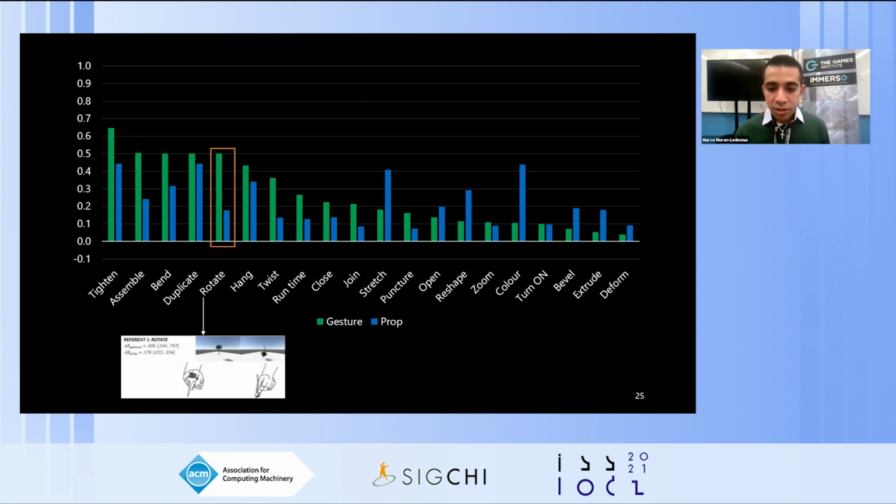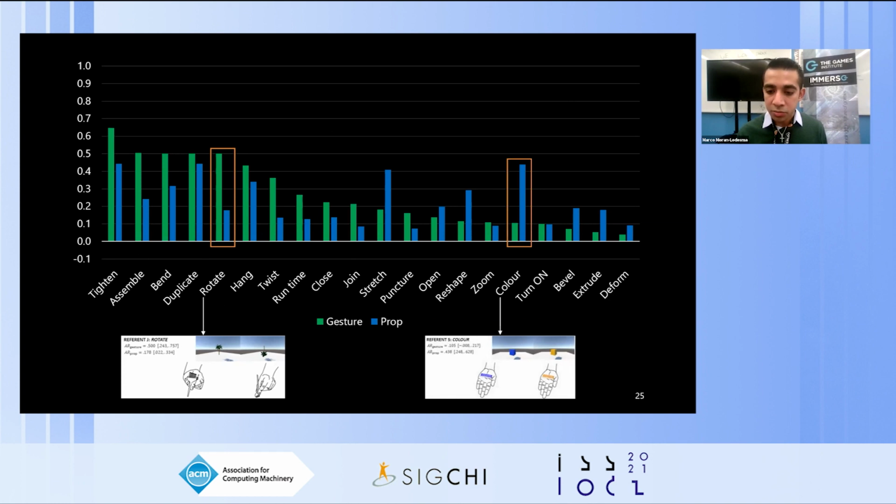When we look at the representative gesture for this referent, we see that they simply made a 180-degree rotation with one hand. Many props, if not all, could be used for that. Now notice the contrast between the gesture and prop agreement scores of color. This time, the prop agreement is much higher than the gesture agreement, suggesting that the prop used might be more relevant. As you see here, the representative gesture is just an open palm with a prop on it. But the two props used must denote a difference in color.